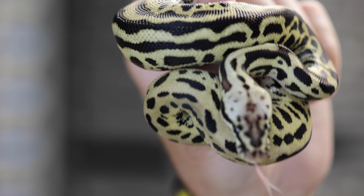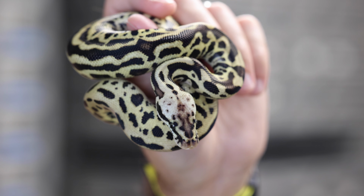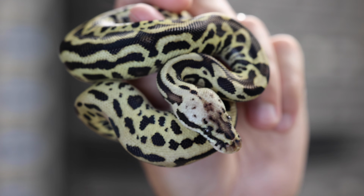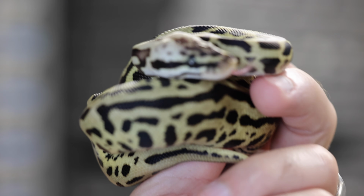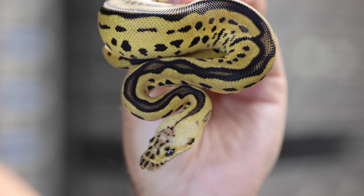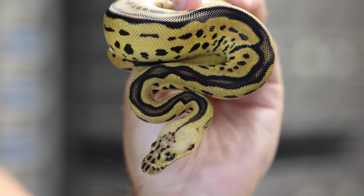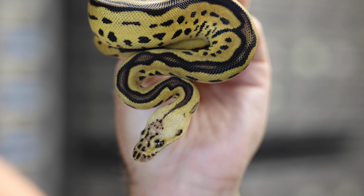Ton of genetics going on here, and just an absolute crazy looking snake for not being a visual clown or visual recessive at all. He's all incomplete dominant genes, and he's het for recessive genes, but he's just an absolute killer looking snake. Now this is the one visual clown male that I got in this clutch, which is really strange, considering that I got 5 visual females, which obviously in my book that's good luck for me.